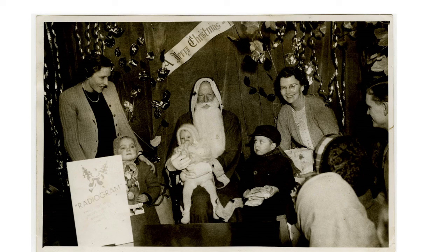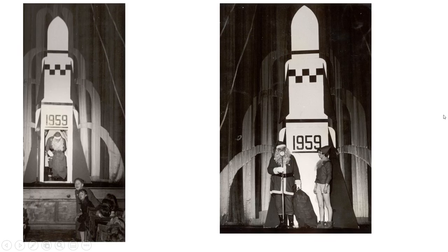Now, of course, Santa moves with the times, and if we flash forward from 1949 to 1959, we can see Santa arriving at G.L. Wilson's Santa Club for Children, and he's coming in a rocket. Now, of course, 1959, we are right in the early stages of the space race. It's very topical, and Santa, of course, is up with the moment, and he's arriving, and we can see one of his elves there as he addresses the crowd.